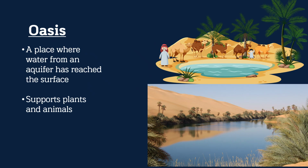There are places where these aquifers have reached the surface. These are, of course, known as oases. They are hubs that support the plants and the animals, and of course, travelers that are crossing the Sahara Desert, and provide a source of life to this barren region.